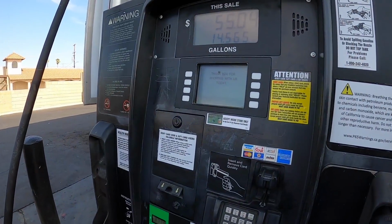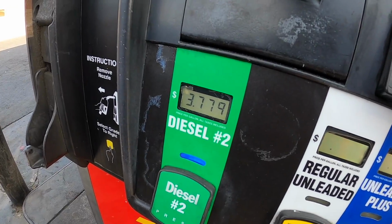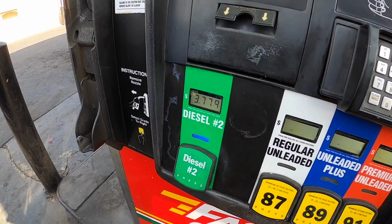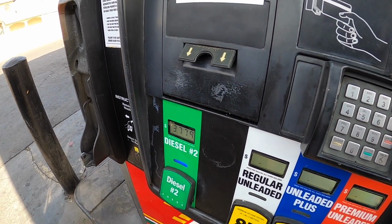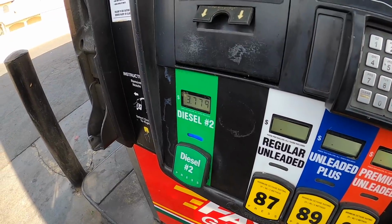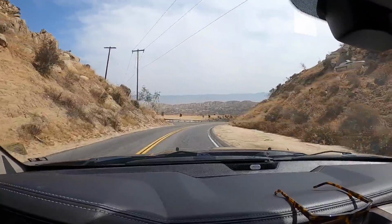All right, so we're just filling up with diesel here in California. I know a lot of people are interested in prices. It's $3.77, and this is the cheapest place in town. We were paying kind of low threes when we were traveling across the USA, like $3.10, $3.25, so $3.77 over here is not terrible, definitely more expensive, but a lot of people were saying it was a lot more here. Again, cheapest place in town.